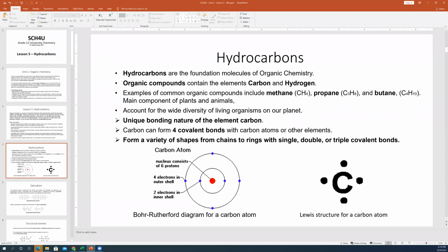And these are the main components of many animals and plants, and they account for a wide variety of living organisms on our planet. And the properties of these hydrocarbons arise from the unique bonding nature of the element carbon. Now, if you recall from our previous unit, carbon has the ability to form 4 covalent bonds with other carbon atoms and other elements.